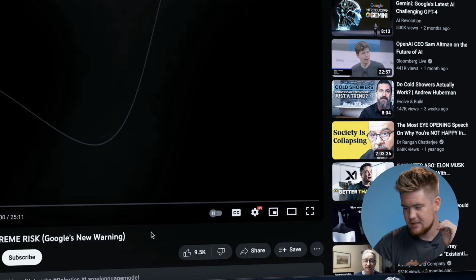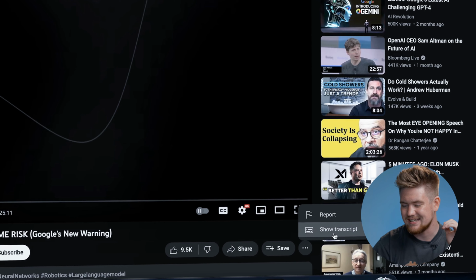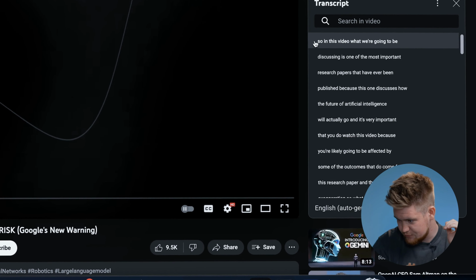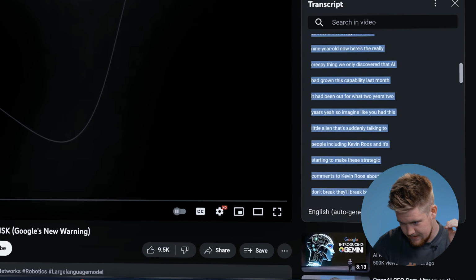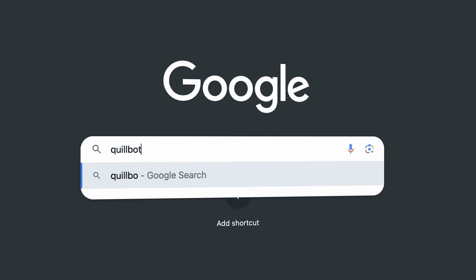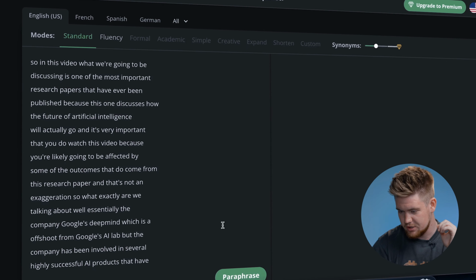To begin, click on the 3 dots located below the video window on the right side and select Show Transcript. This will take us to the transcript window. Copy all the contents from the transcript. Here comes a crucial tip that will help us transform this text. We will be using a powerful AI tool called Quillbot. Visit quillbot.com and paste the copied text into the provided window.